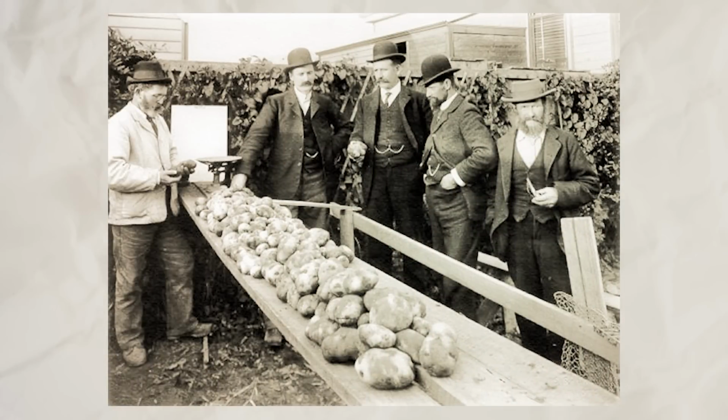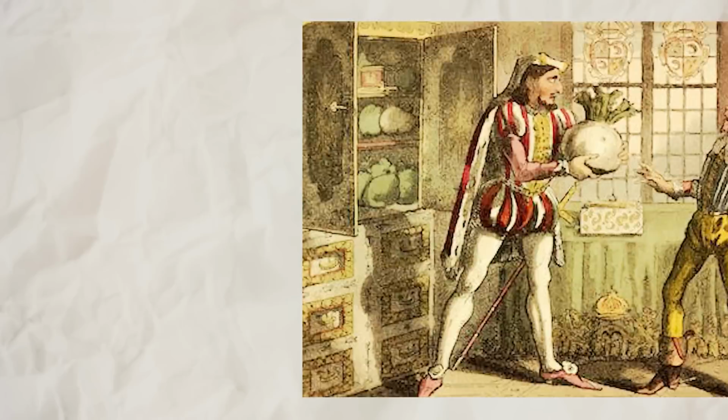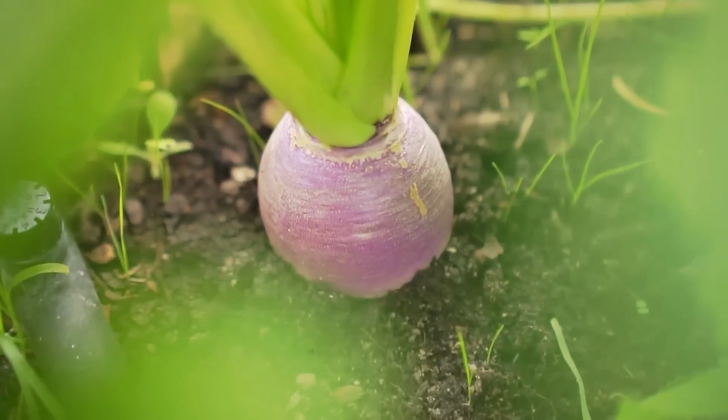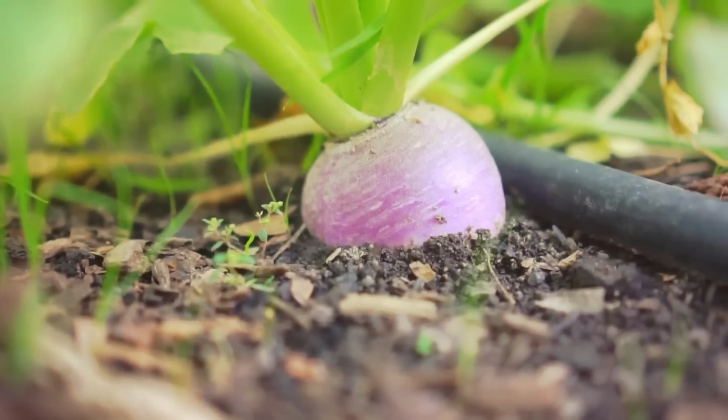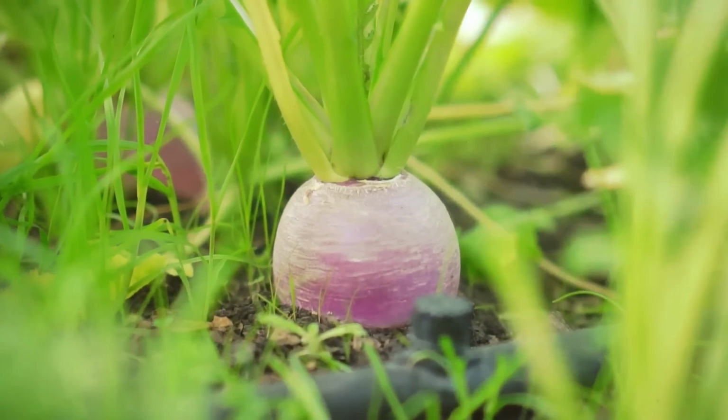This was especially true for Europe, where potatoes arrived by the 16th century. Turnips were favored because they could be preserved very easily in root cellars for winter. They were really easy to grow in poor soils, and they were hardy. Also, this was one of the few crops where even its root was edible.